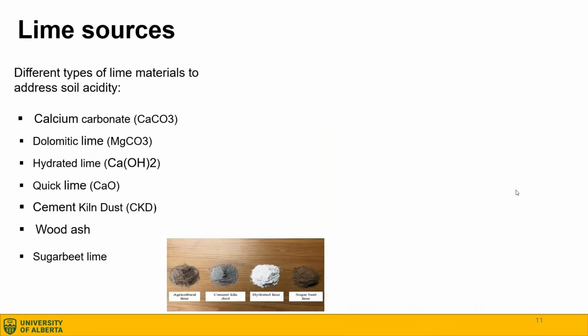There are several lime sources. We know about agricultural lime, which is calcium carbonate. There's dolomitic lime. We also have hydrated lime and quick lime. But then we also have what we call cement dust. I have put a picture so you can see it. This is a byproduct of the cement industry. We know that throughout Canada, road construction is always ongoing. So this is a byproduct that we have tested on farm. I'm going to show you results.